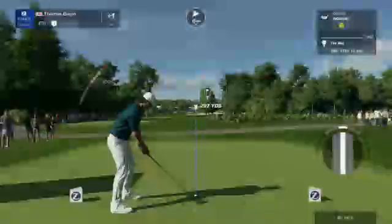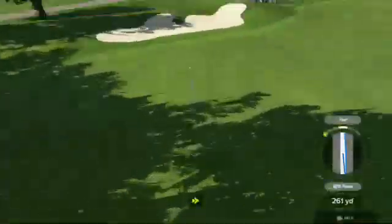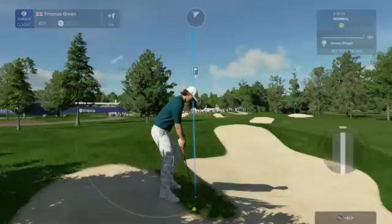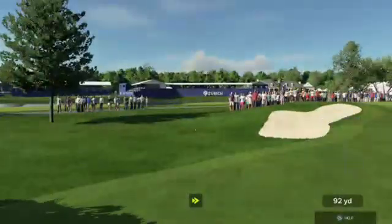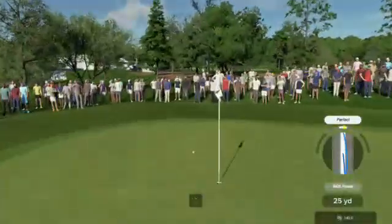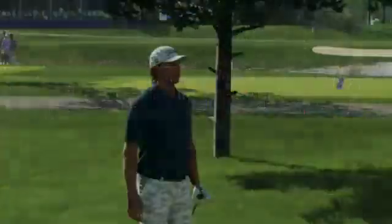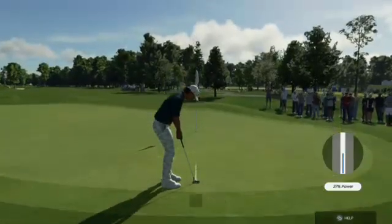The 8th is a short par 4, Rich, and modern players are starting to try to drive this green. They are, although I don't quite see it that way. It's such an easy second shot. If you just lay it up short of those fairway bunkers down the left-hand side, you're not going to have much more than a flip sand wedge, gap wedge maybe, to a green that once again has a lot of movement to it. 16 feet to the cup.